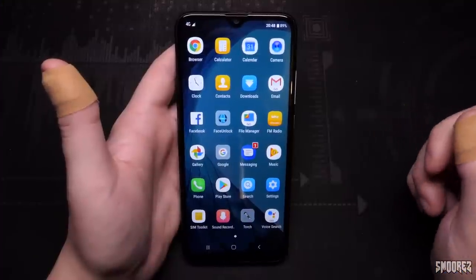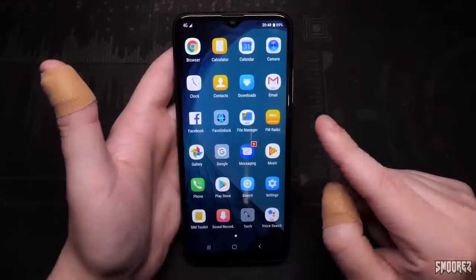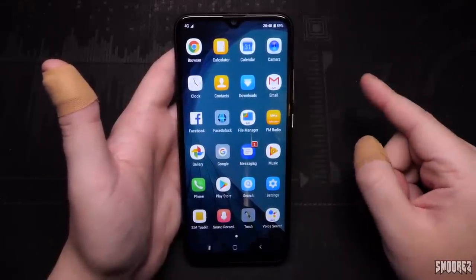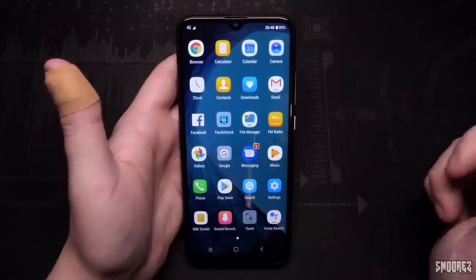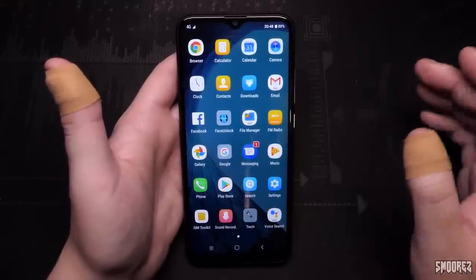Calculator, calendar, camera, clock, contacts, downloads, email, Go. Usually when you see Go, it's on a phone that's running Android Go edition, which means it has less than 1 gig of RAM, so not entirely sure of the specs at this point in time. Facebook, Face Unlock, File Manager, FM Radio, Gallery, Google Messaging, Music, Phone, Play Store, Search, Settings, SIM Toolkit, Sound Recorder, Torch, and Voice Search. Not too much going on with this.